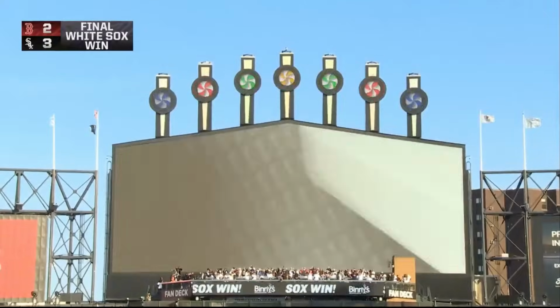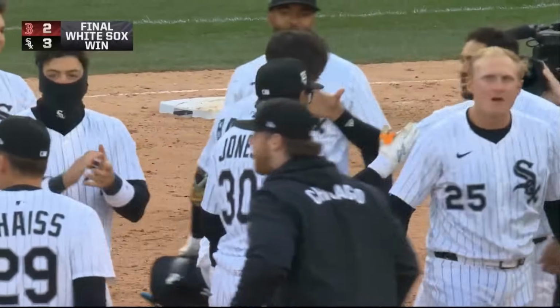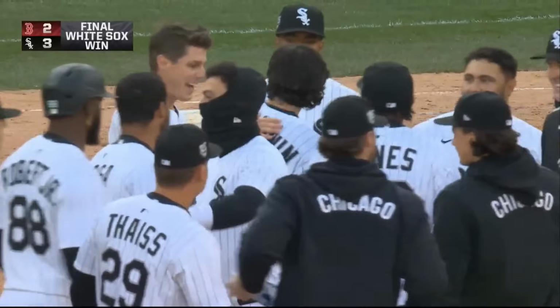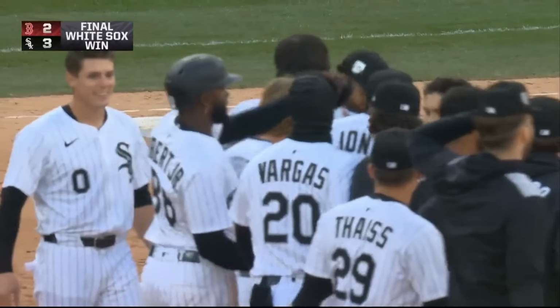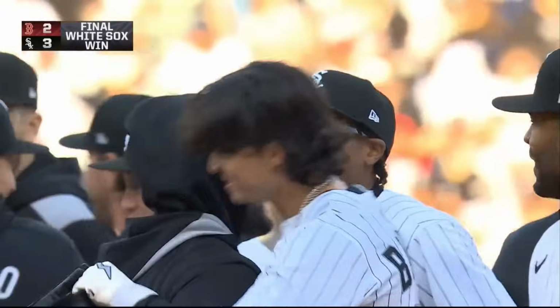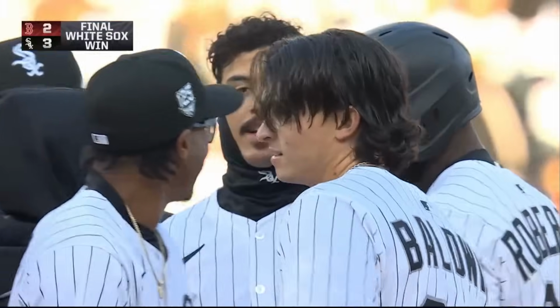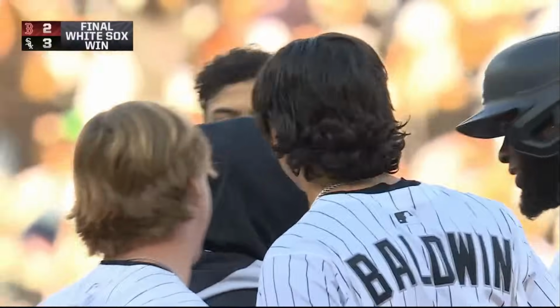Well, Luis Robert might have scored from first on what was a double. However, the mental mistake of nobody covering second base made it a moot point, and the Sox come away with the win. The White Sox. Win, win, win, win, win. Play that music.